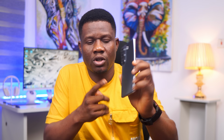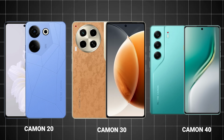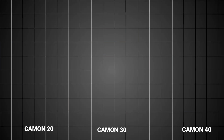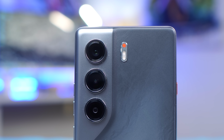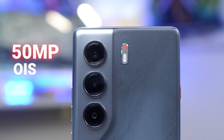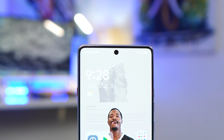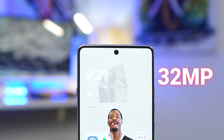But before we talk about it, did you notice that just like last year and the year before, Tecno has completely revamped the Camon design again? The back still features a dual camera setup consisting of a 50 megapixel main camera with optical image stabilization and an 8 megapixel ultra wide camera. So there is no more depth sensor, which makes more sense if you ask me. However, the front camera has been reduced from 50 megapixel to 32 megapixel.